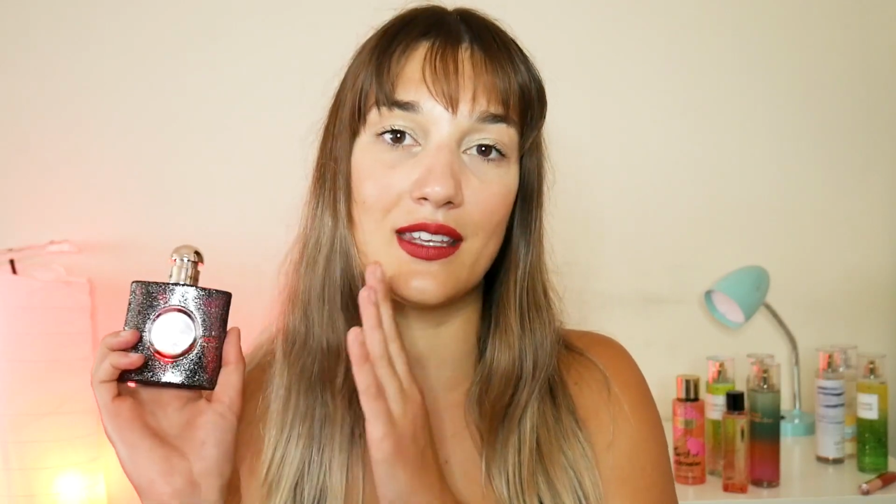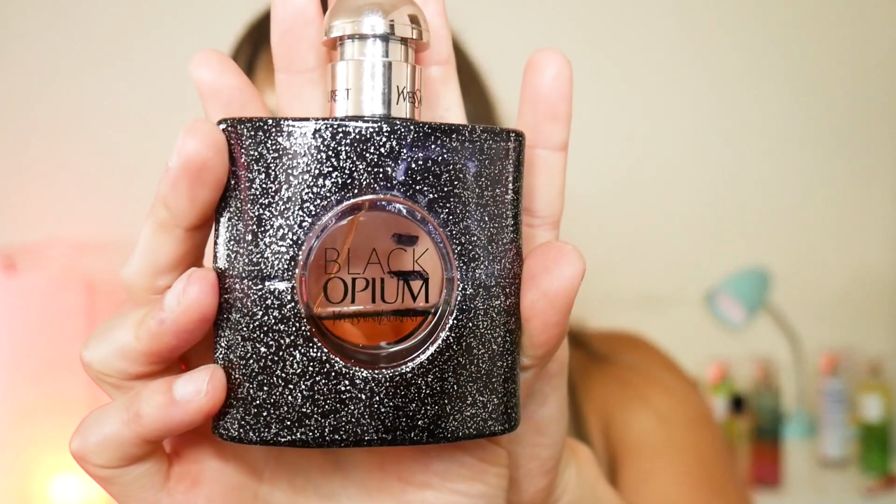This has sold me on Black Opium. I love the smell of this. I love the sweetness of it. I use it at night mostly, since most of my perfumes are more fruity and fresh, I do like having this in case I am wearing more vanilla fragrances. But this is where I'm at right now.